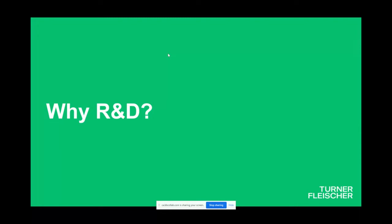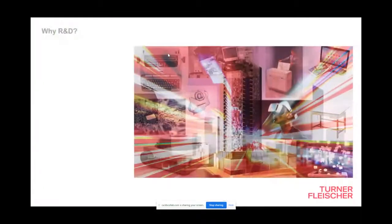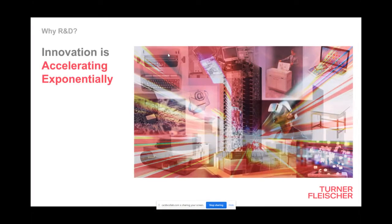So one of the pillars of what we push is the ability to perform research and development. So why R&D? What's so special about that? Why do we focus on that? So in our world today, and I love this graphic, I think it's very telling, the old is becoming new, things are accelerating exponentially. Those ones on the left, the slide projector and the typewriter, those were cutting edge, shockingly.